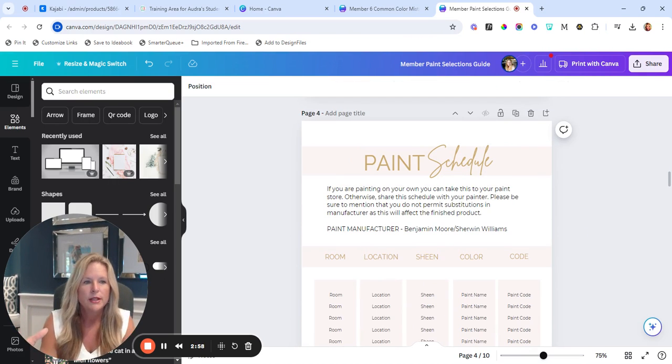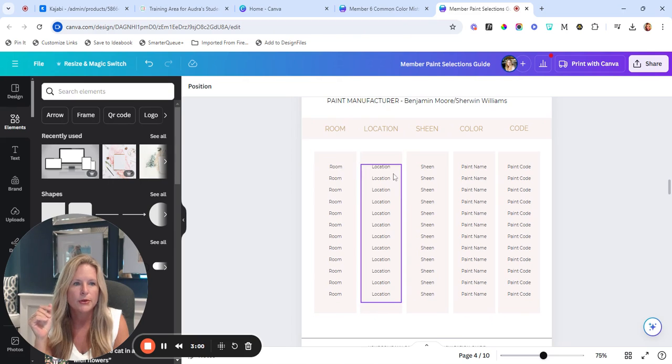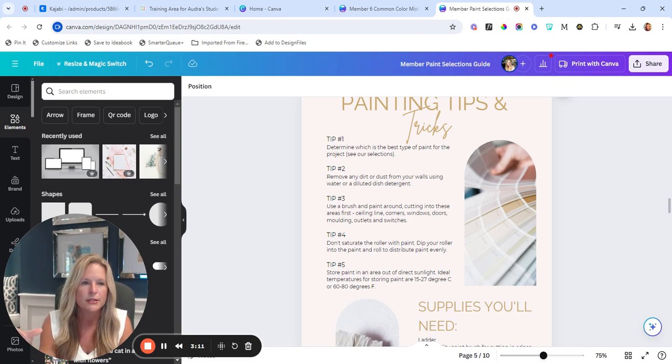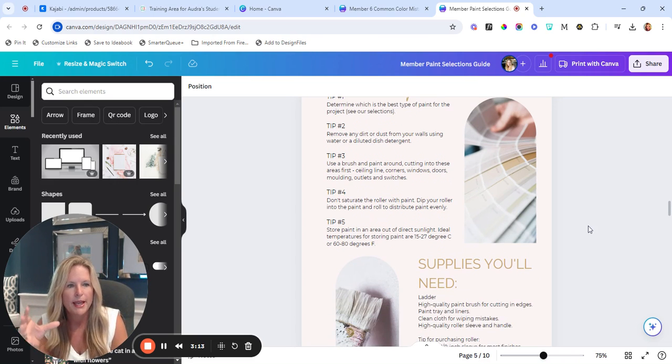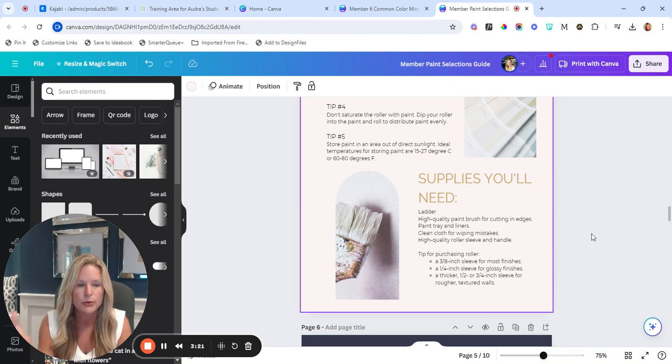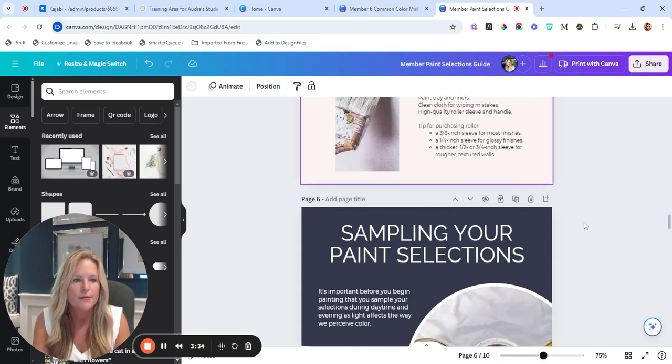You can optionally have this page, which I think is kind of cool. It's a paint schedule. So you can talk about the room, the sheen that you want, the color that you chose, and the code for the color. Here's where you are giving your client your painting tips and tricks, determining what paint, what sheen, don't saturate, the supplies they'll need. I recommend even maybe having a link to your Amazon influencer store if you've done one of those, so they can buy stuff from there, or just give them the links directly to some of your favorite Amazon products. Inside my training, I have links for my members in my influencer store where they can do that.